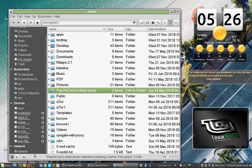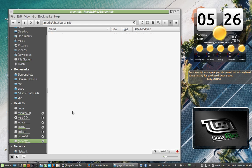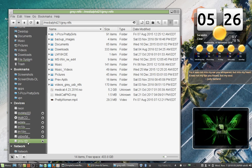I also, as I mentioned earlier, have a USB stick which I formatted with the exFAT file system, just to show that you can easily access that in Linux. And I just clicked on my USB 1 terabyte external drive to show you that it's there.